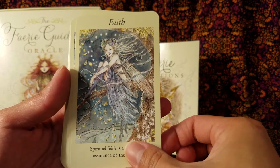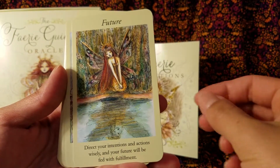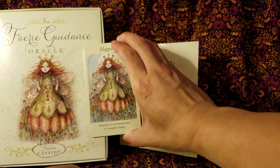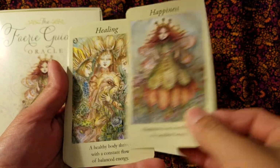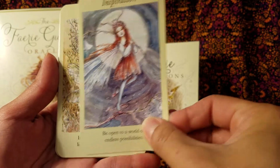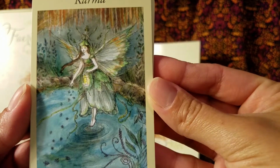Faith. Friendship. Future. Happiness. And there we have the little fairy from the cover of the box. Healing. Inspiration. Intuition. Karma. I really like this one.